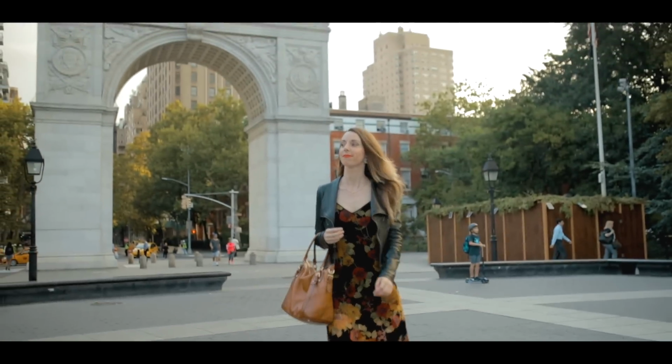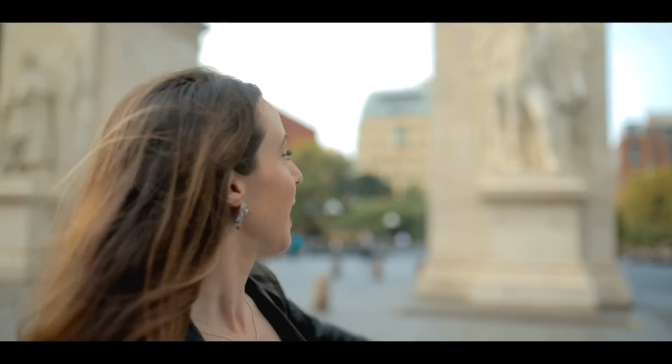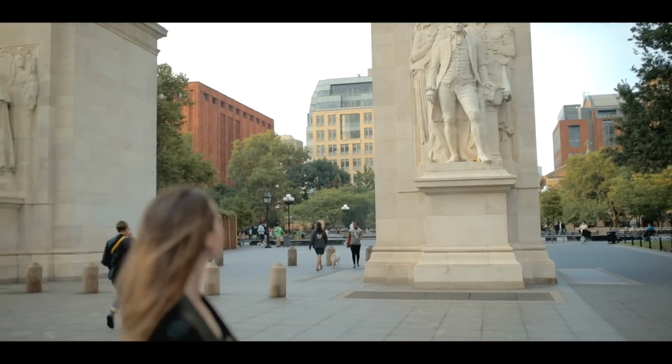So, quick fact about Washington Square Park: the Washington Arch actually celebrates George Washington's 100th anniversary as president. And you can see him right there. Pretty cool.